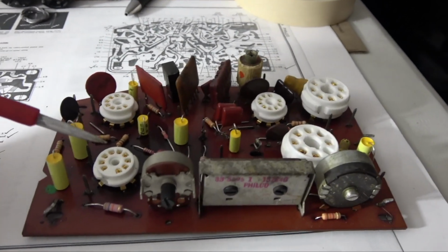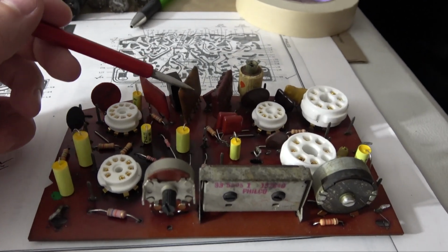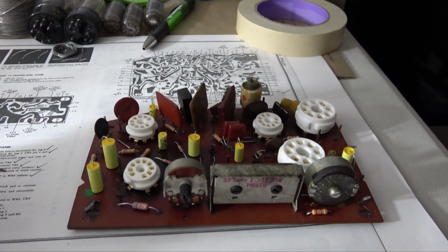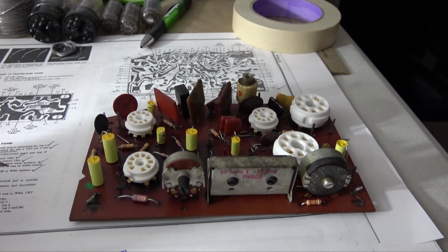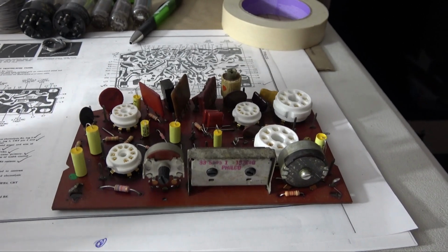A lot of these guys, they don't replace the resistors or the K networks. The jury's still out if it's completely necessary. My big argument is that because the board is such a pain in the ass to pull out of the chassis, you might as well.